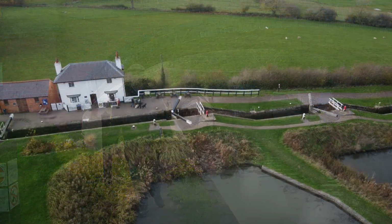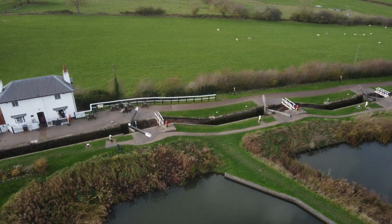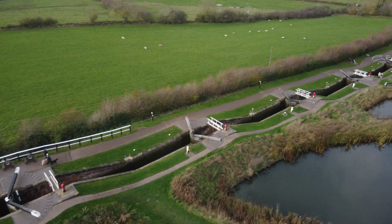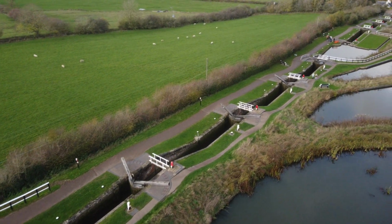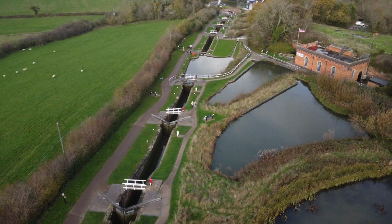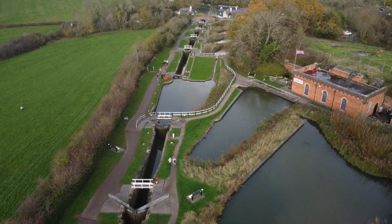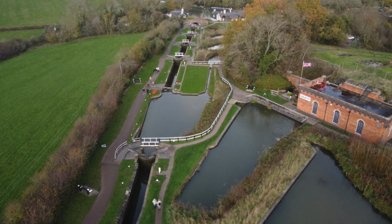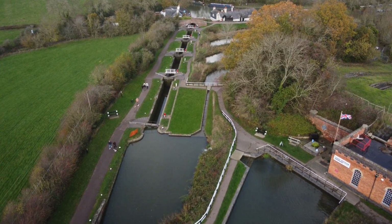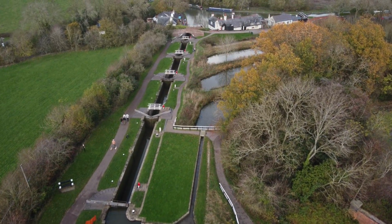Now let's take a look at the locks. This is the lockkeeper's cottage up by Lock 8, which is the first lock and the top lock of the first 5 rise set. As we turn downwards, you can see the middle pound, where a boat coming up can pass a boat going down. As we approach the second and lower 5 rise set, you begin to see the reduced side pounds, which were made smaller to allow for the construction of the inclined plane.